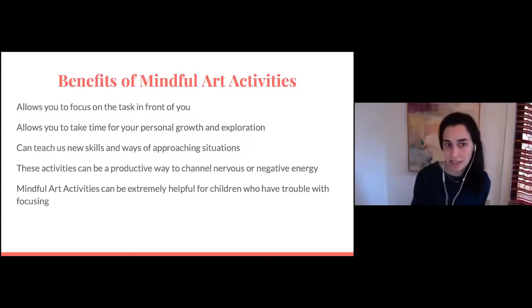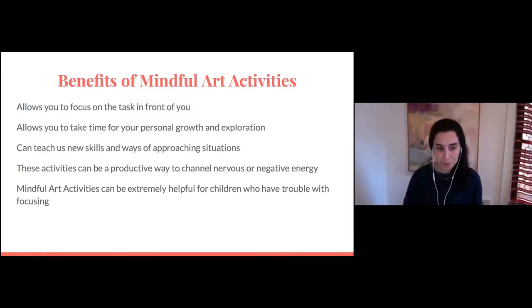And mindful art activities can be really helpful with children that sometimes have a really hard time focusing on things. It might not be the first thing you want to do if someone has a lot of energy. Maybe your kiddo is running around the room and you want to meet them where they're at and have a little fun with them first, doing some movement. But then once you're trying to start to calm things down, slow things down a little bit, a mindful art activity can be really helpful with this.